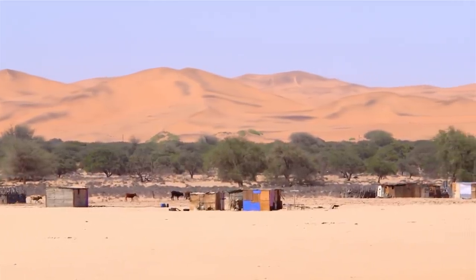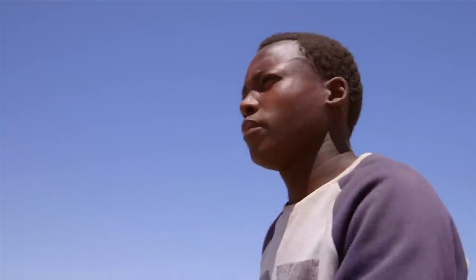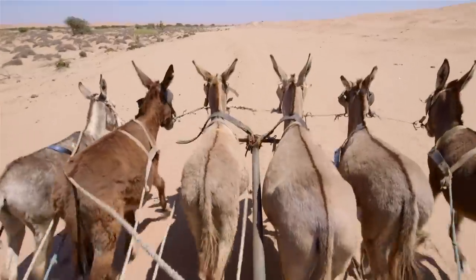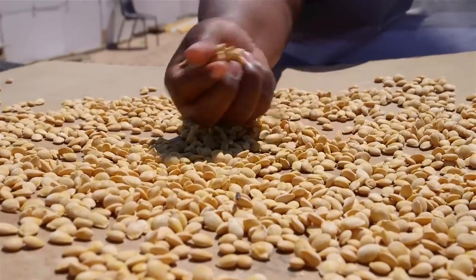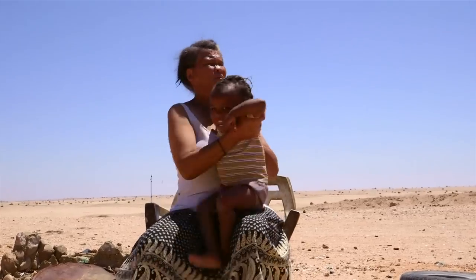The Topna, a small rural community who live along the Kuiseb River, still harvest the fruits of the Nara plant. The highly nutritious seeds are extracted from the fruit as a source of food and income, which is fundamental to the Topna's cultural identity and lifestyle.